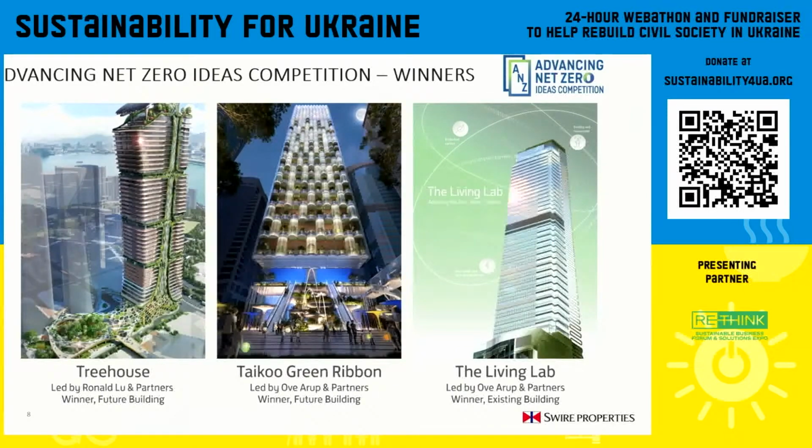I'm showing this as the picture. I think all this information is available on the Hong Kong GBC website, and we also run exhibitions around Hong Kong to promote this concept. But I'll just introduce a little bit on these few winning entries. The first one, in the future building category, is called Tree House.